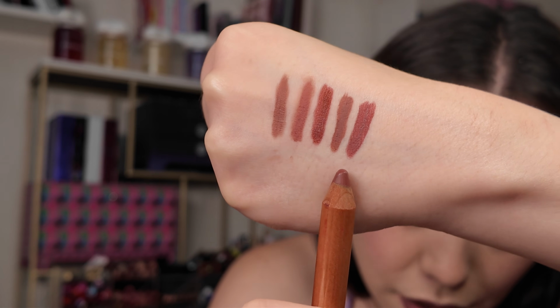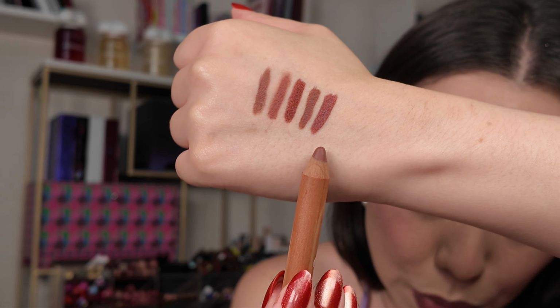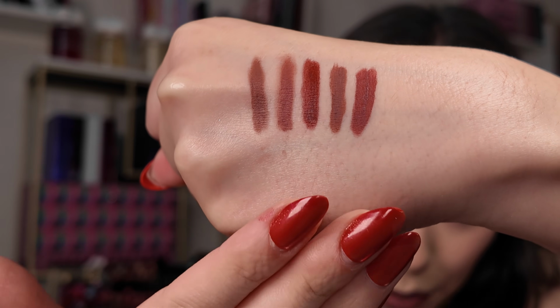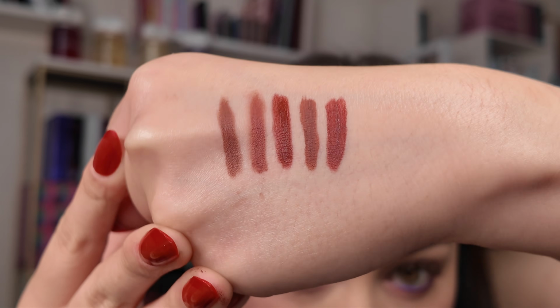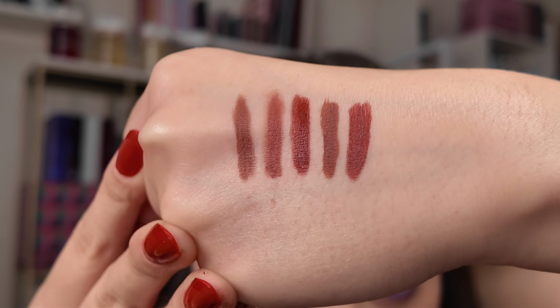This is Gala from Ilia. This is their lip pencil. It's more of a fill-in lip crayon, but you can use it as a lip liner too. And this shade is so beautiful. The formula of these are so satisfying, so nice. I hope my vision has come together with these. I don't think they're too warm, you know? They're that beautiful muted orange terracotta family.